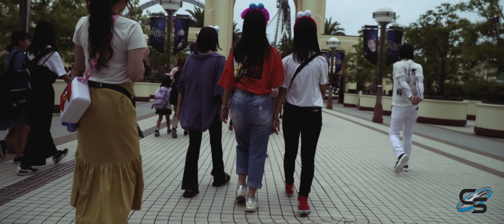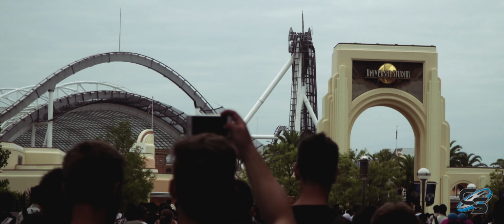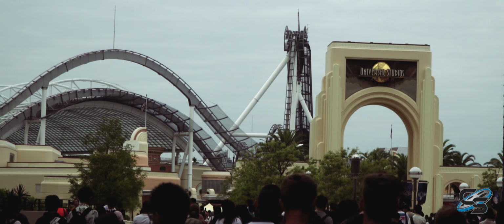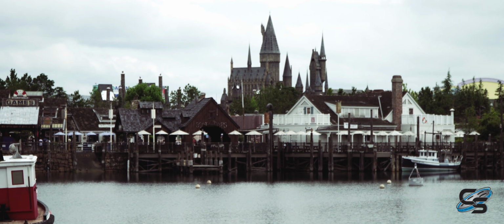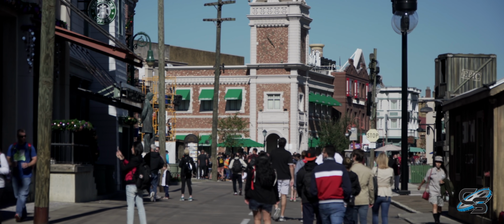Universal Studios Japan is one of the country's premier theme parks. It is located in Osaka and is home to a collection of dark rides, roller coasters, thrill rides, and family rides. And if you've ever been to a Universal theme park, then you'll recognize a lot of the attractions here.